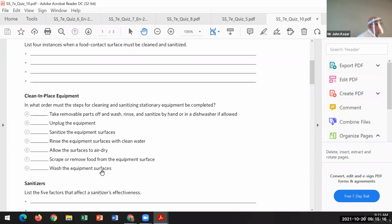The order that we're going to put these in when we're cleaning and sanitizing stationary equipment. The first thing we're going to do is unplug the equipment. Second is take the removable parts off, wash, rinse, and sanitize them, either in a pre-base sink or in a dishwasher if you can. Number three is scrape or remove food from the equipment surface. Number four is wash the equipment surfaces. Number five is rinse the equipment surfaces with clean water. Six is sanitize the equipment surfaces. And then the last one is allow the surfaces to air dry. So from top to bottom, it would be 216-5734.